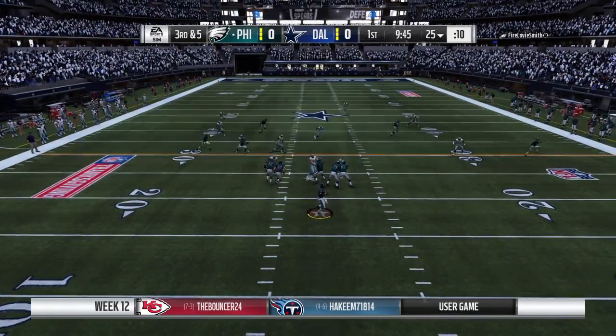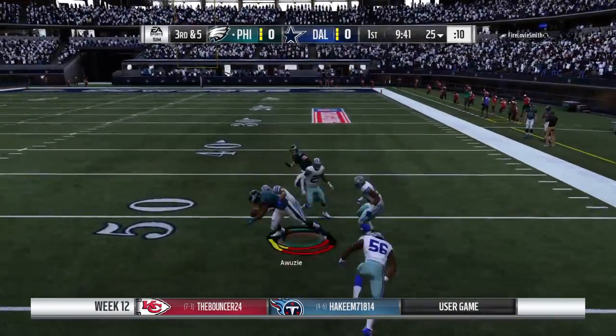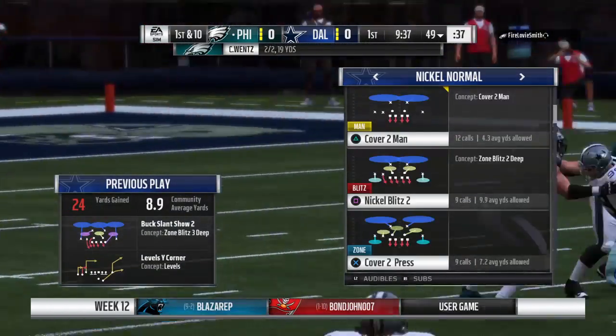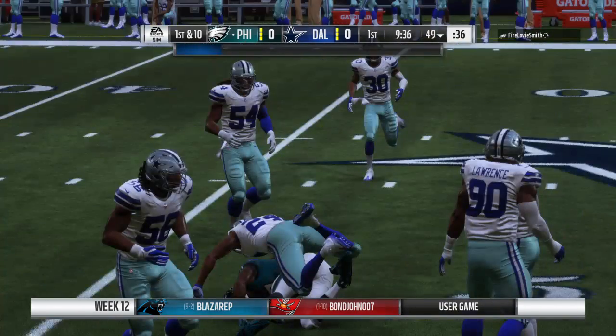Shotgun now for Wentz. Flushed to his right. He's got the first down and more, past the 40. And he'll finally be taken down just shy of midfield. A pickup of 24 on the 3rd down conversion.